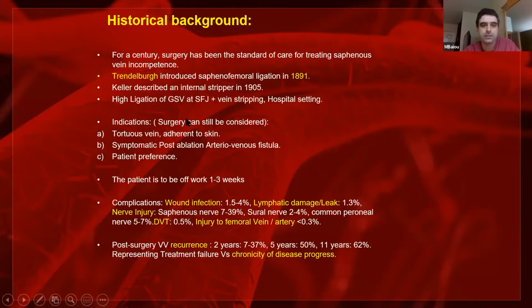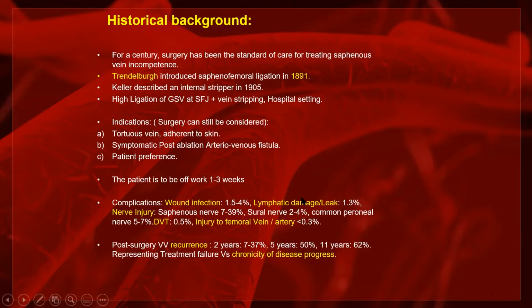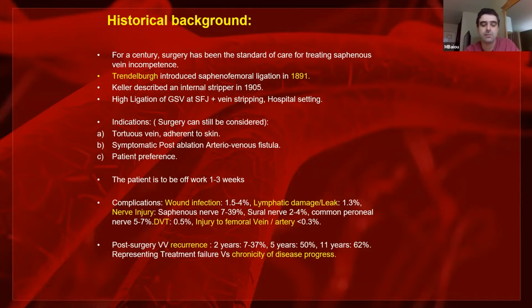So as a historical background review here, for a century, surgery has been the gold standard for treating saphenous vein disease. The idea of ligation was introduced really in the 1800s, but it wasn't until Trendelenburg that it was introduced into practice. And a few years later, Keller described the first internal stripper. And for 100 years, ligation and stripping has been performed usually in hospitals, usually under general anesthesia. And after the procedure, the patient will have to miss work for a couple of days or up to a few weeks if he's doing some kind of heavy work.